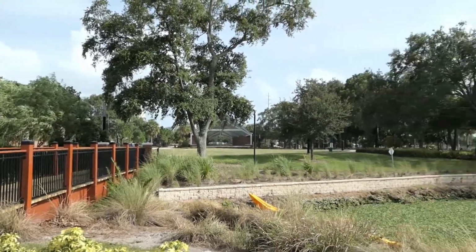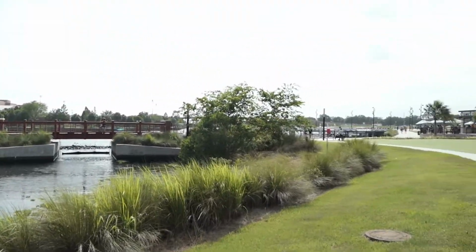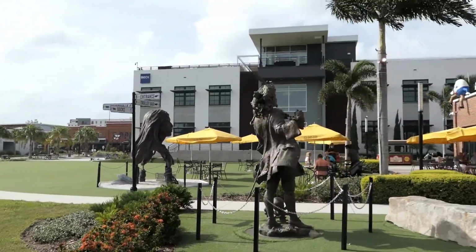So yeah, guys, this is the area where Ulele is at. It's very, very cool. You guys saw the market. The market was beautiful. Very nice over there.